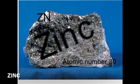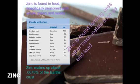The element we are presenting is zinc, known as Zn on the periodic table. Its atomic number is 30 and its atomic weight is 65.38. The picture behind it, as you can see, is solid zinc. Zinc is often found in food, specifically food that is seasoned with whole grains and seeds. In the picture below, you see just a few of the foods where zinc is found. Zinc also makes up about 0.75% of the Earth's crust, so it is also mined from the ground. Zinc forms ores with other base metals such as copper and lead when it is not in the ground.